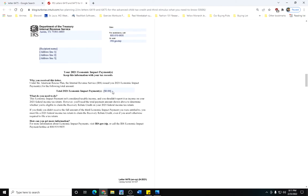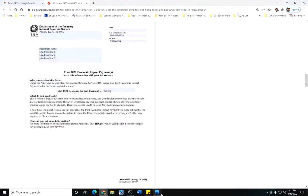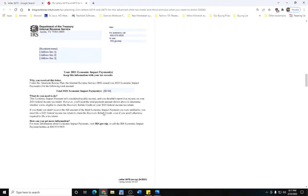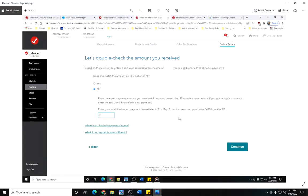So if it says $100 in this box on your letter, then it needs to say $100 right here. Because whatever the stimulus payment is that they said you're eligible for here should match your letter 6475, which is right here. Okay? Hope that makes sense. All right, so let me go back to this screenshot here.